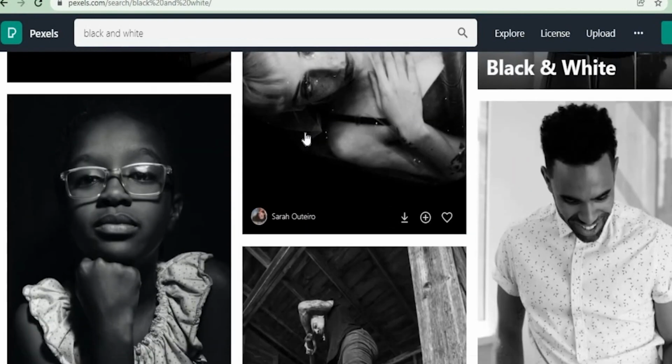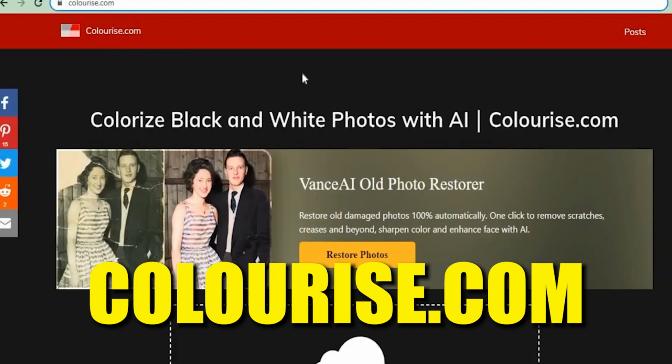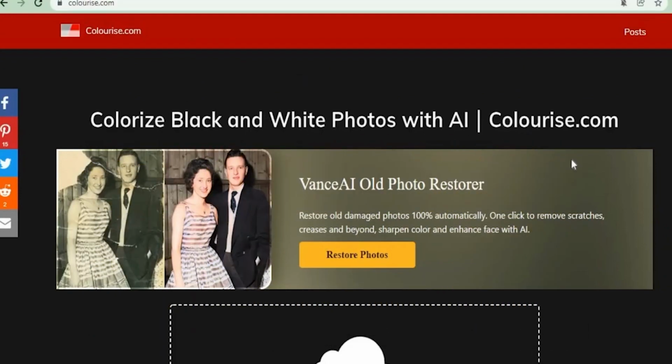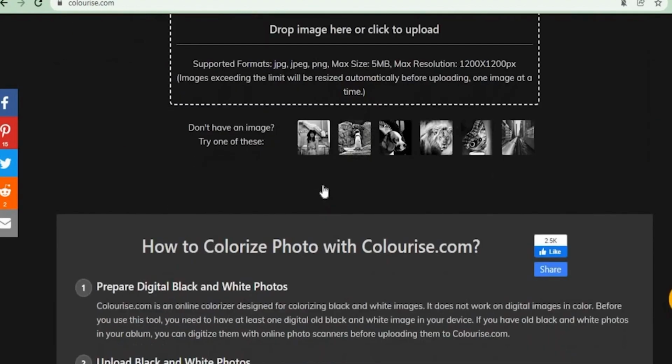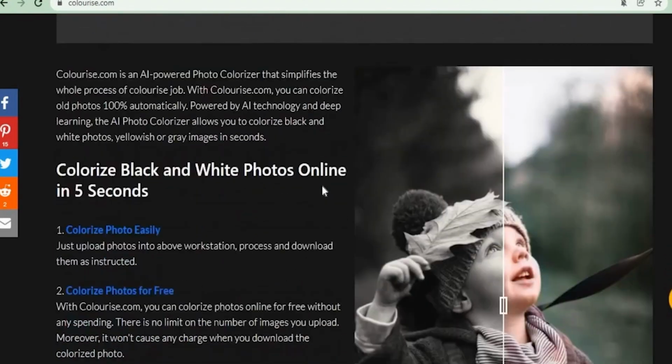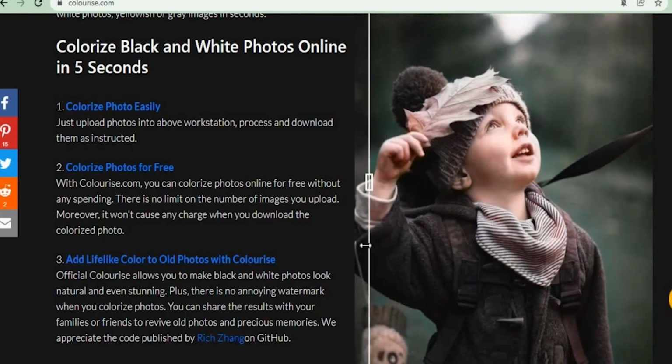Okay, the next step is to go to this website called Colorize.com. Colorize is a program that allows you to transform black and white pictures into colorful photographs. In my videos, I don't discuss this website much, but it's essentially a program that enables you to convert your black and white photos into colorful images using artificial intelligence. The AI photo colorizers allow you to colorize black and white photos, yellowish or gray images in seconds.